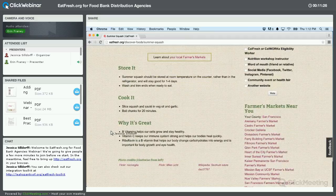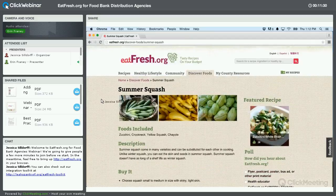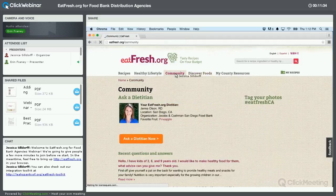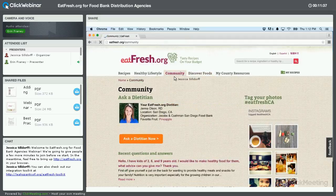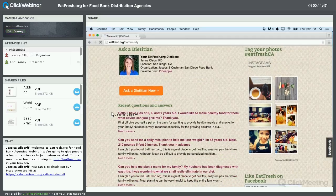Two useful features for agency staff who don't have a background in nutrition are Ask a Dietitian and our Healthy Lifestyle messaging pages. You can find the Ask a Dietitian feature in the Community tab from the main navigation of Eat Fresh. I often hear clients I work with talk about health challenges in their families that I don't feel qualified to give advice about.